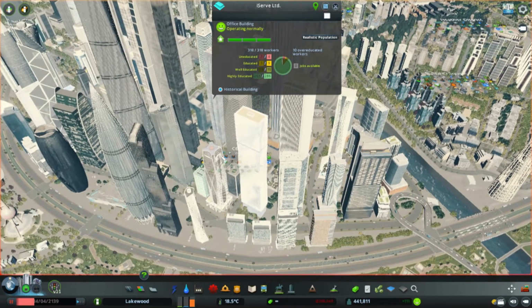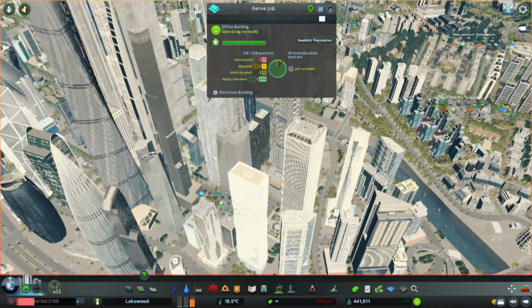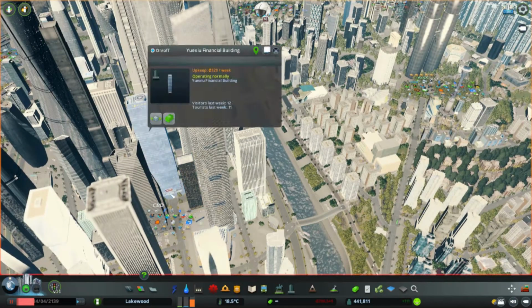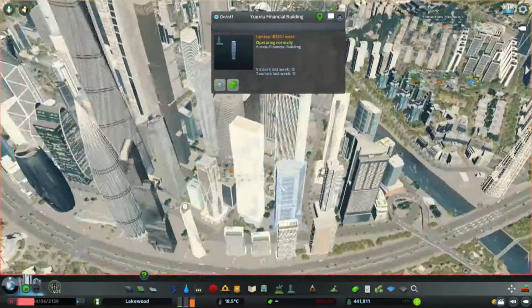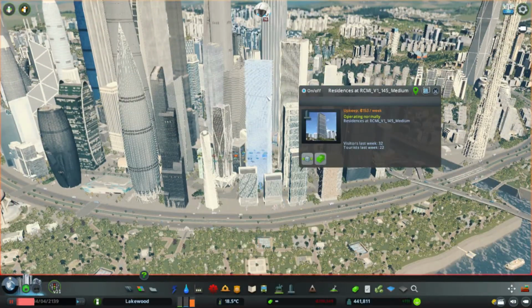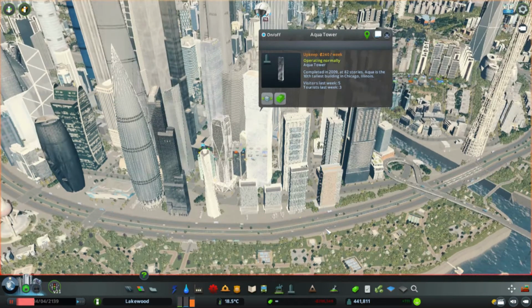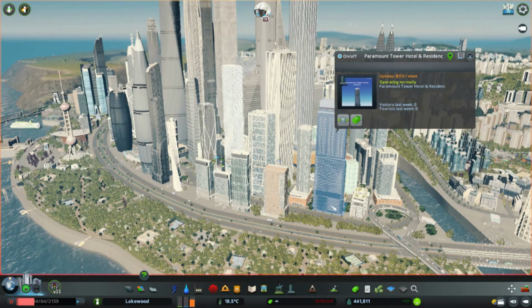Then here we have, what is that one? Oh, that one, hold on a second. This is a USU financial building, probably coming from south of China again. Let's see what else we have here. This is the Aqua Tower from Chicago as well. Interesting looking one. On this side we have Paramount Tower. I have no idea, unfortunately, where it is located. Kind of a nice looking one.